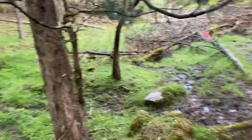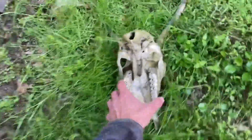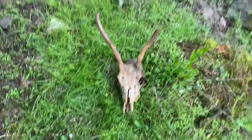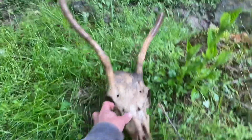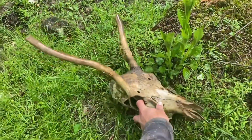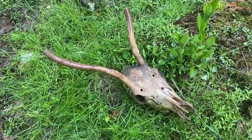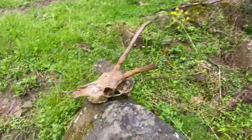I came down. Looks like we got a little red stag spike. Little spike head. Kind of interesting. Well, I believe we're gonna leave him rest right there and let somebody else find him.